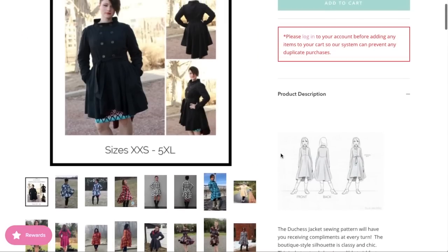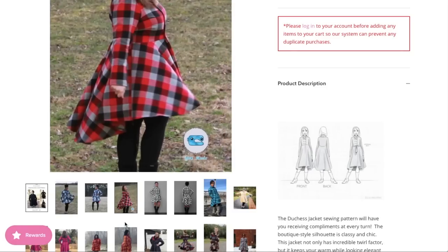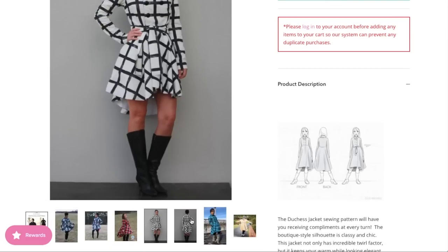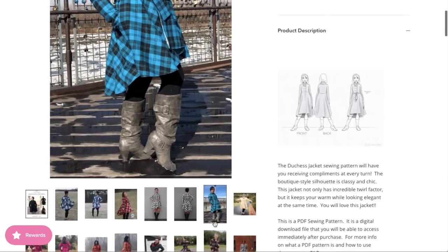satin, etc. for the lining. Okay. So it's double-breasted. It has a bit of a stand collar. And then I guess the real gem of it all is this circle skirt bottom. So, 1,000%, you can wear it like a dress, which is what I think she's done here. I mean, so high fashion. Or you could, yeah, wear it over leggings.